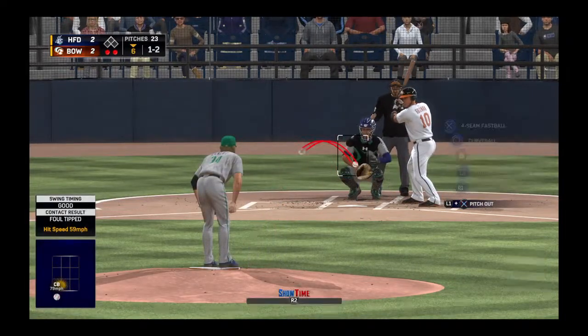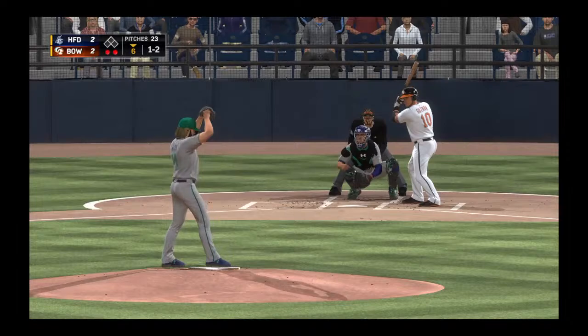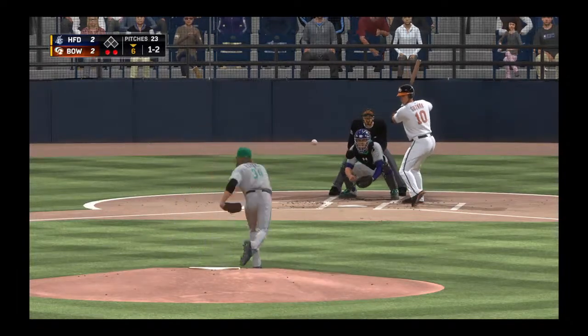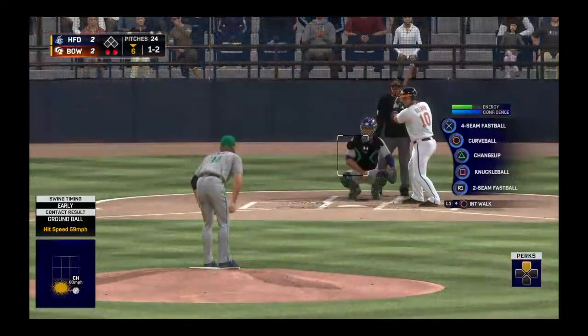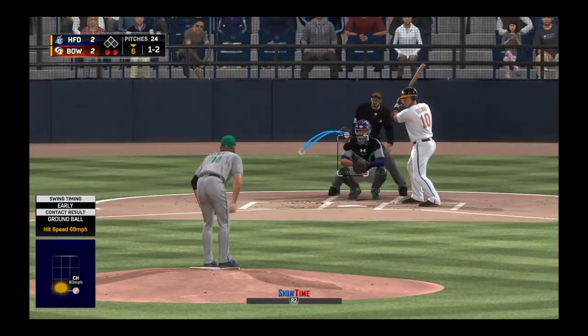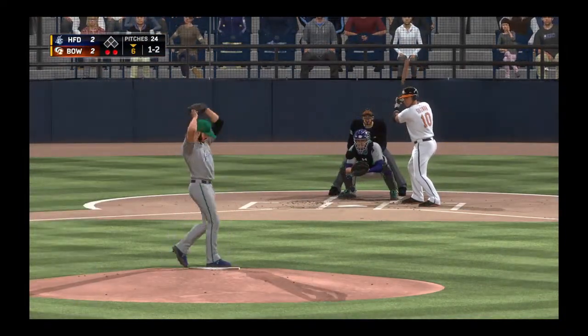A 2-strike breaking ball just out of the zone. He was able to put enough on it to get another pitch. Grounded down the third baseline. But this is a foul ball as the count holds steady at 1-2. Well, that's 3 foul balls in a row. He's definitely battling up there.